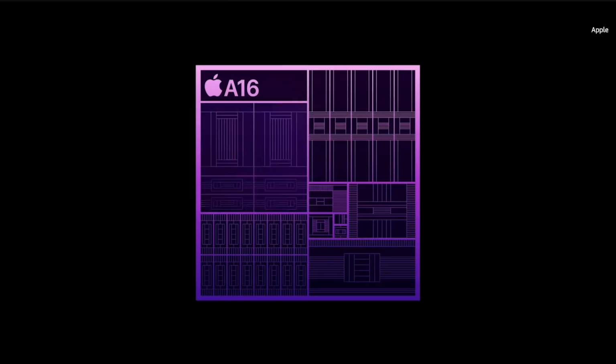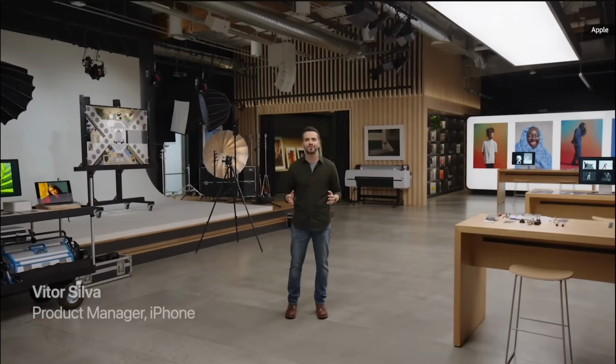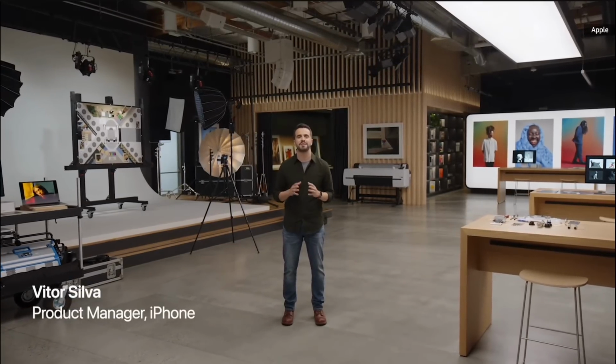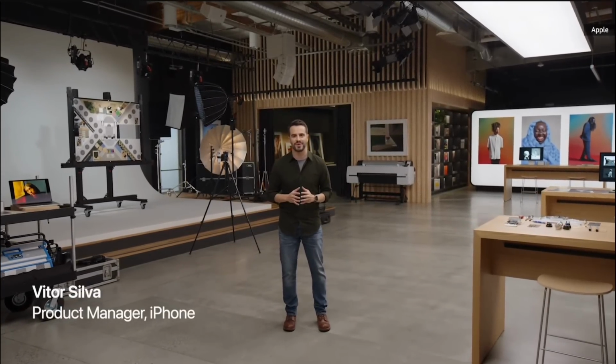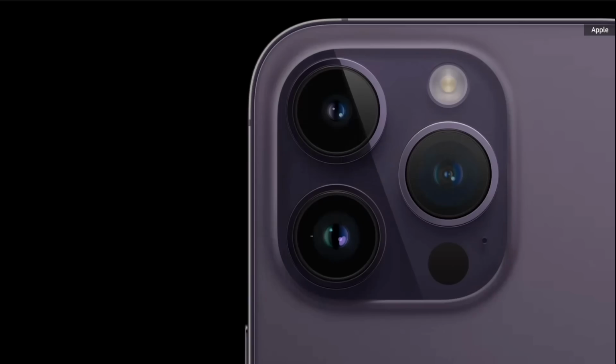A16 also flexes every muscle for the iPhone 14 Pro camera system. It uses the CPU, GPU, Neural Engine, and ISP to perform up to 4 trillion operations per photo. iPhone 14 Pro introduces a brand new class of camera to iPhone. A 48-megapixel camera with a quad-pixel sensor. It's our largest sensor yet, 65% larger than the one on iPhone 13 Pro.